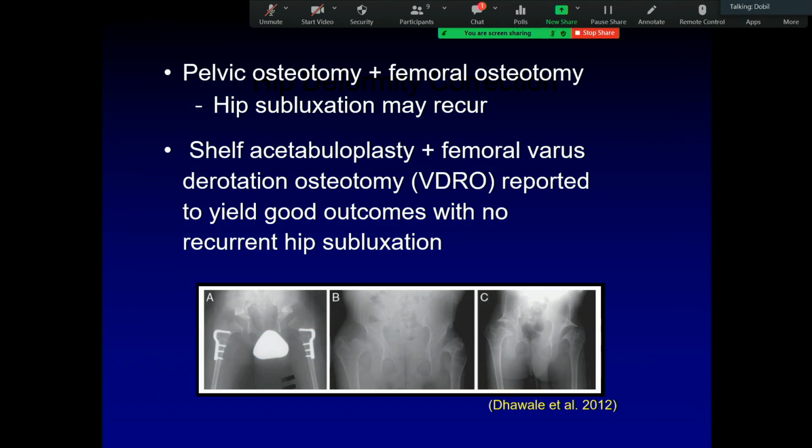So what do we do? We do what's called a pelvic osteotomy and a femoral osteotomy. Osteotomy just means cutting the bone. So we're just cutting the bone and reshaping it. And there are different ways you can do this. If you go to DuPont, they're going to do what's called a shelf acetabuloplasty. And in my hands, I'll do what's called a Dega innominate osteotomy. The result is that you have a stabilized hip joint, and that's all that really matters.